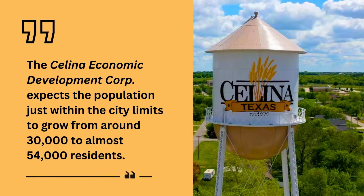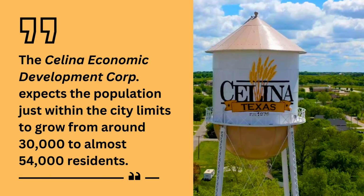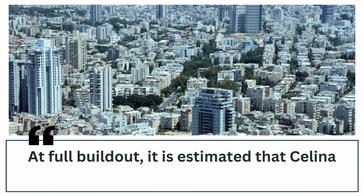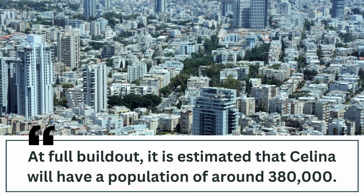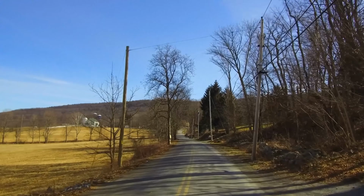In fact, according to the Dallas Morning News, between 2022 and 2026, the Salina Economic Development Corps expects the population just within the city limits to go from around 30,000 to almost 54,000 residents. They go on to explain that at full build out, it's estimated that Salina will have a population of around 380,000. In some parts of Salina, you'll feel like you're in a rural country town, right? There'll be these rolling cornfields, country roads, and then you'll turn the corner and suddenly stumble upon several giant sprawling subdivisions that feel more like Frisco.